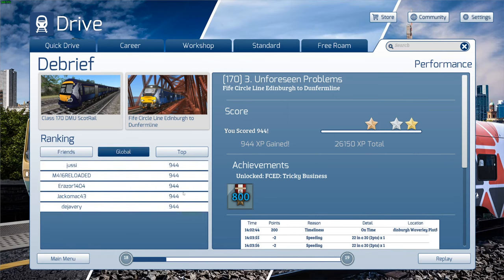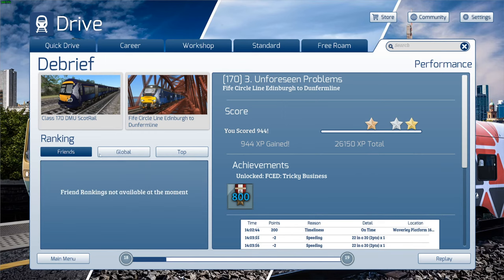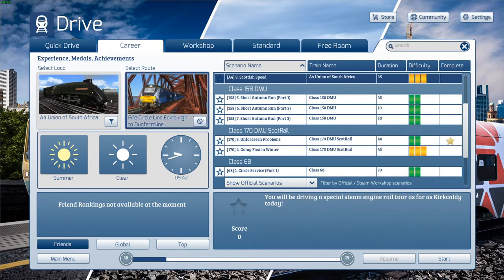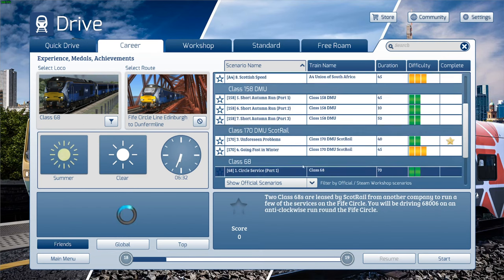So we did well then. Three stars. The global ranking. Well, people did get 1,000, but I got 999. It'd be nice to have friends to play this game, but I don't. At least not friends to play it anymore. Anyway, so here we are. We just did that. We got a gold star. Fantastic. I don't want to do these because they're quite long.